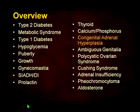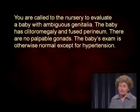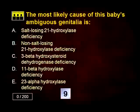On to CAH, another very popular one. You're called to the nursery to evaluate a baby with ambiguous genitalia. The baby has clitoromegaly and a fused perineum. There are no palpable gonads, okay? The baby's exam is otherwise normal except for hypertension. The most likely: salt-losing 21, non-salt-losing 21, 3-beta, 11, or 17? So you can put your answer in.